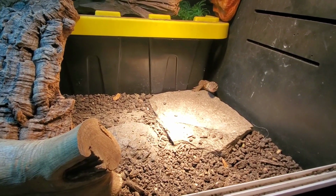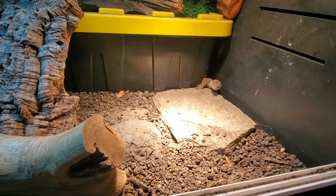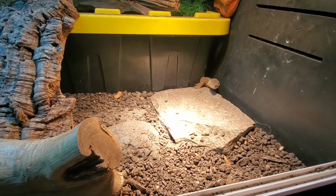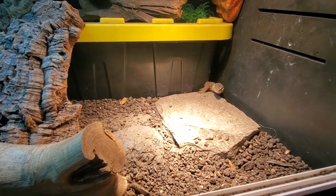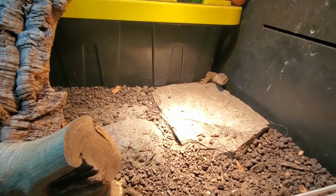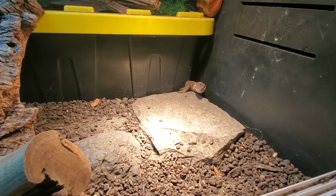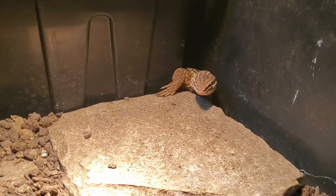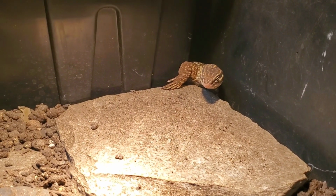Of course, with the leopard geckos, I could do superworms and mealworms in a bowl, and they can be just fine that way. And of course, with the blue-tongued skink, almost everything he eats is in a bowl unless it's a live insect. And the thing is, those guys can chase around their prey as well, but at the same time, these guys need their prey to be relatively close to them in order for them to see it and catch it.